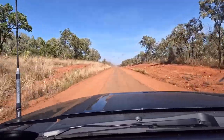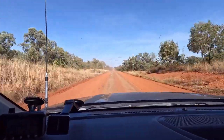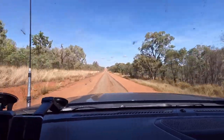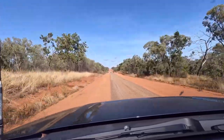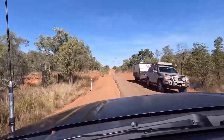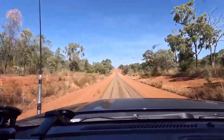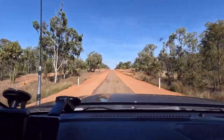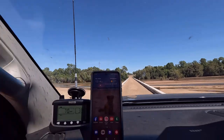Here comes a caravan. Have a duel off with a caravan. Red dirt. You gotta trust them, don't ya? Playing chicken. What do you do about trucks behind you? Pull over and let them go. The road is pretty narrow with the caravan.